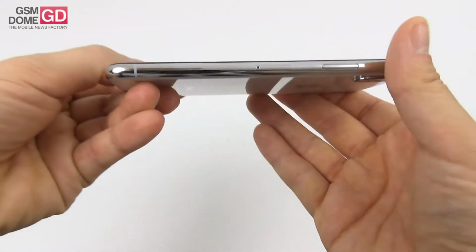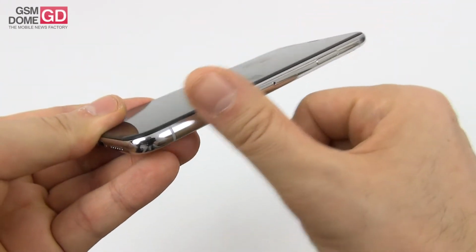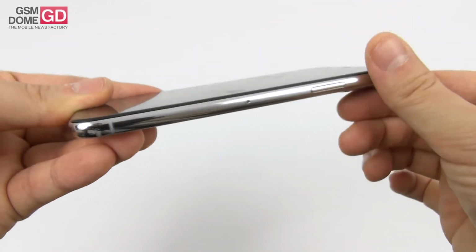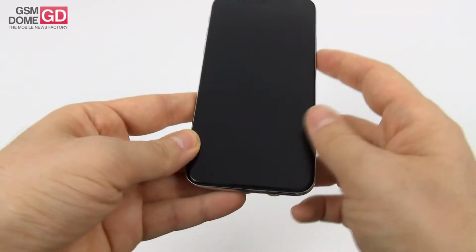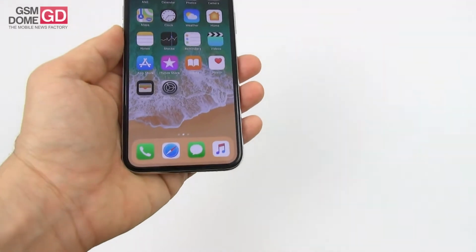Now, the device doesn't exactly feel premium. This stainless steel glossy thing is not my favorite cup of tea. I'm more passionate about a matte aluminum frame. Anyways, let's move past that and proceed to the other aspects of the handset.